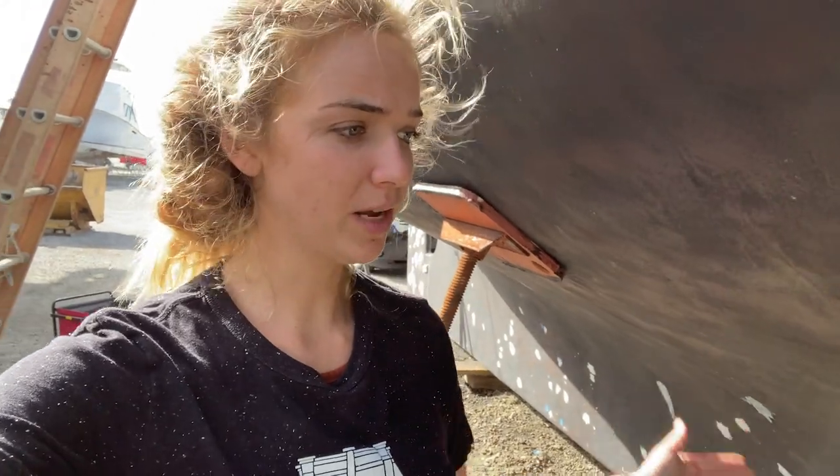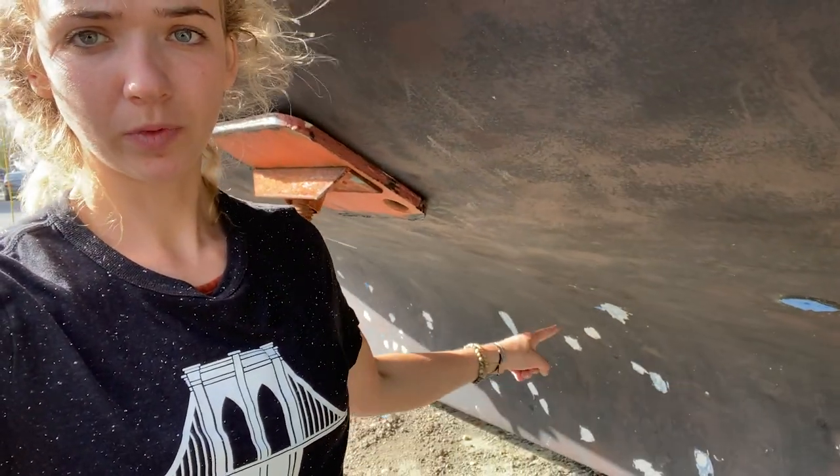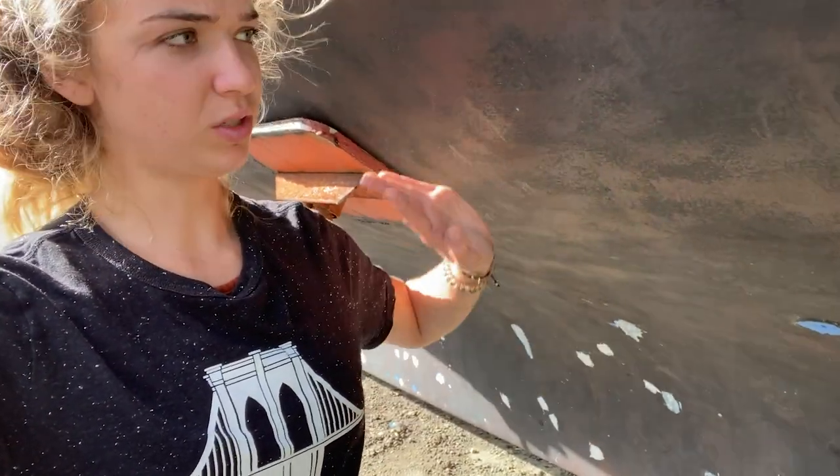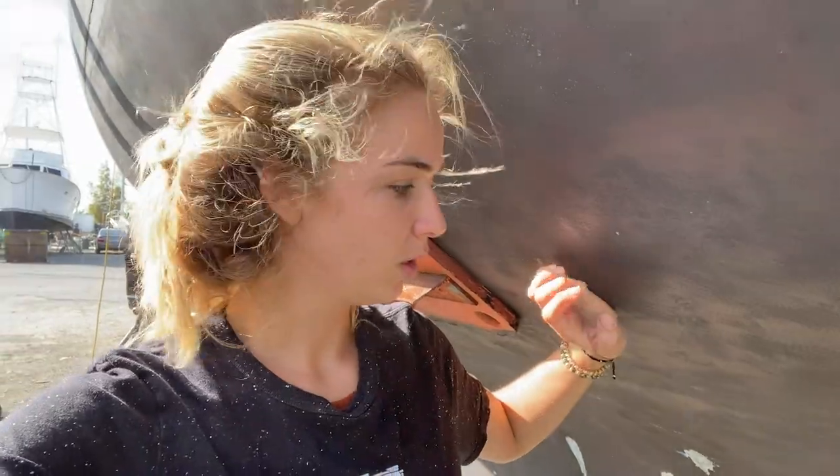So now that that's done, the epoxy's dry, Natalie's gonna go around and sand down all these spots to make them nice and smooth with the hull of the boat. And then I'm gonna go around and put some two-part primer over it, so that way the anti-fouling paint will stick on top of those spots or patches.